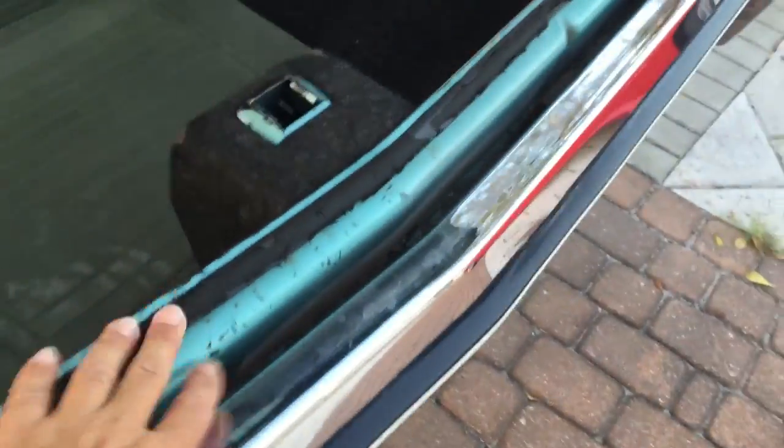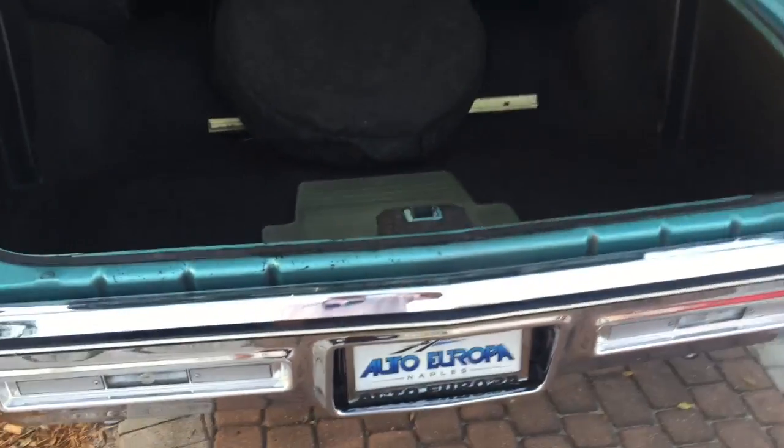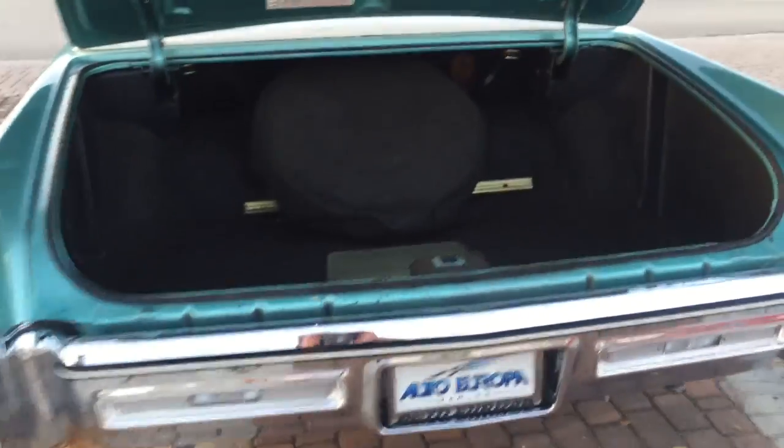You can see there's all big scratches and screwed up looking weather seal. That's fine. It shows you just how original this car is, including the jacking instruction sticker there, the jack. If you get under this thing, all hard as a rock. That looks like rust, but it's just glue. It's absolutely perfect in this car as far as the corrosion goes. It just doesn't have it.